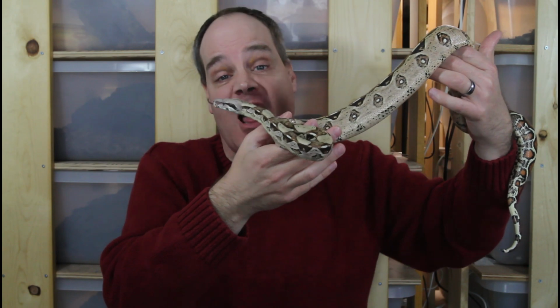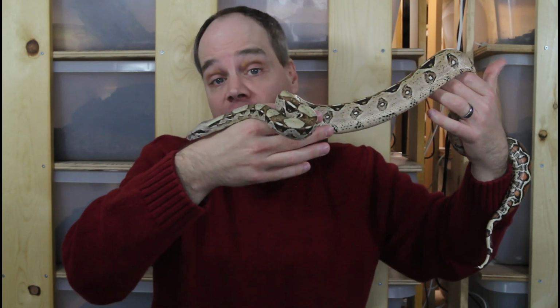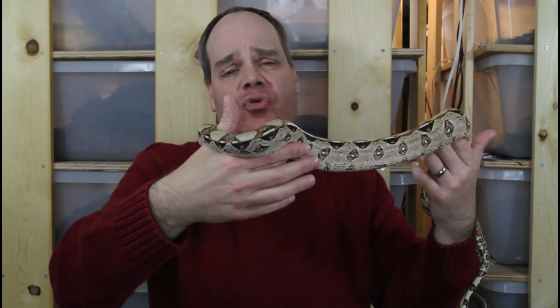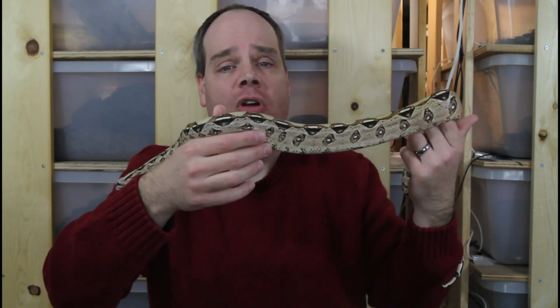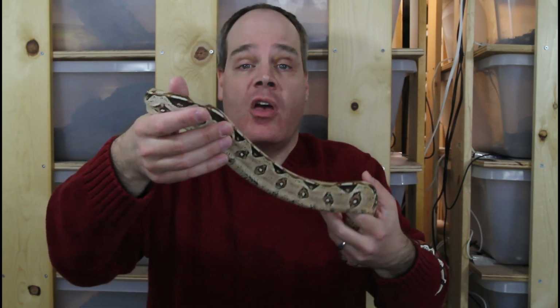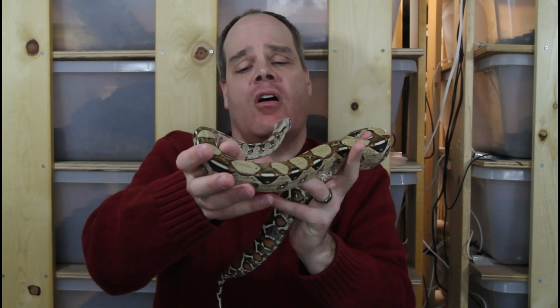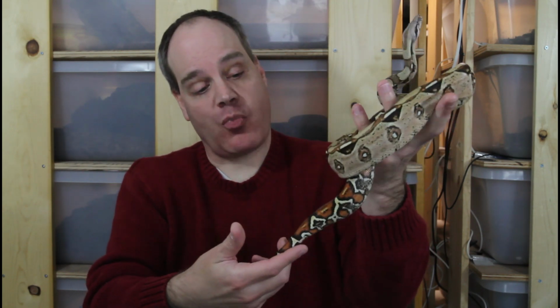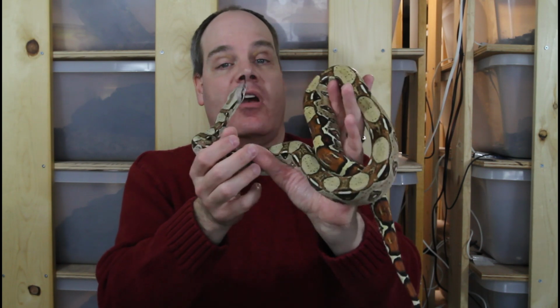Apart from the personality of these guys, they're also easier in general than the true red tails. You don't have some of the issues you have with true red tails, like regurgitation or really stringent humidity and temperature requirements. They're generally more robust and hardy than the true red tails. So these Branchia boas, you just can't go wrong.